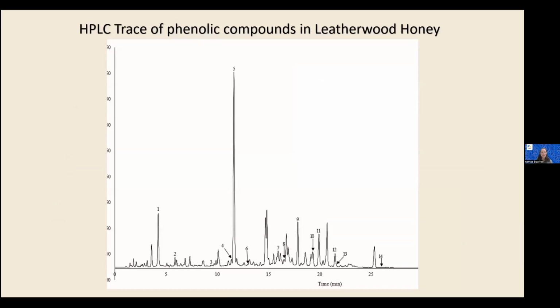This is what a phenolic profile looks like using HPLC. Every single little peak that you see here, those little bumps, is a phenolic compound. So you can see there are a lot. What we found is that this big one that has a number 5 on top of it was found in every single leatherwood honey sample we analyzed, either individually or the combined one. But it didn't match any of the 109 compounds. So we went on a search to find what this compound is, because it seemed to be a really important marker for leatherwood honey.